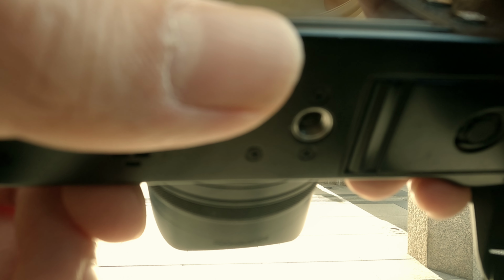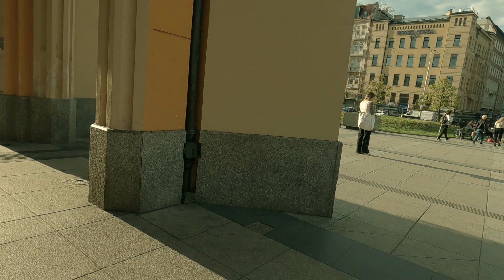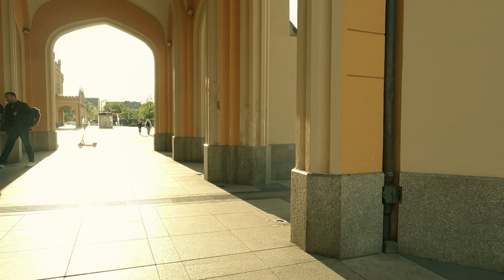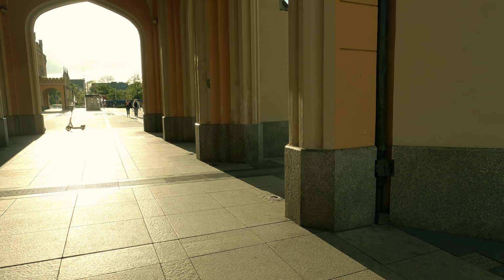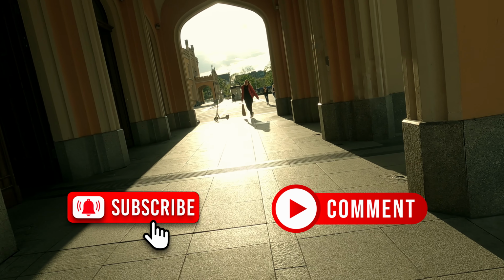I really love this outcome from the film recipe. I never used this one before, but I just wanted to challenge myself with a new recipe from the Fujifilm community app, and yeah, I really love this outcome.